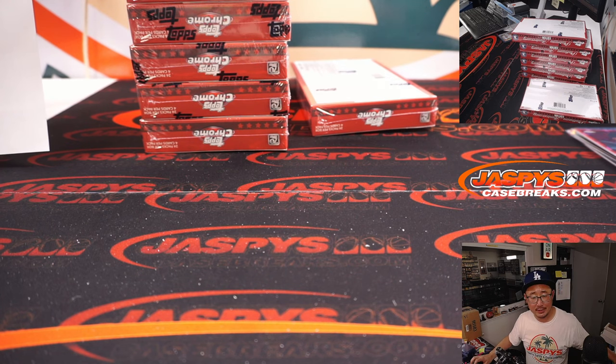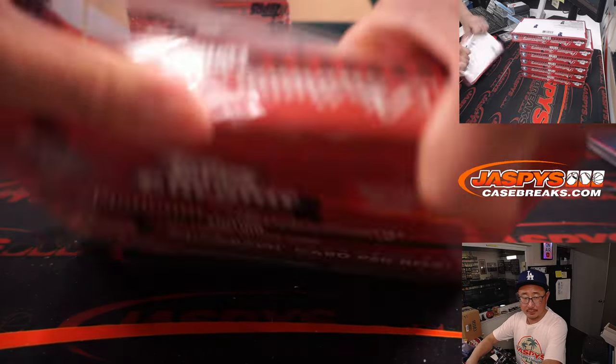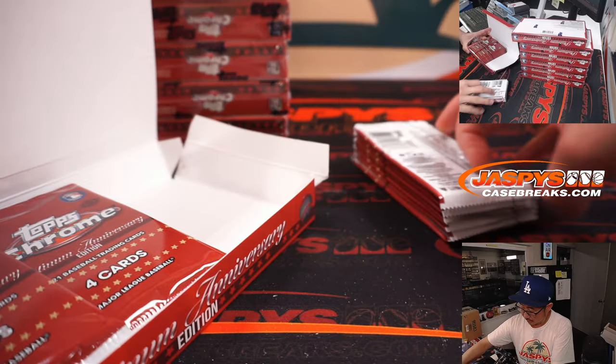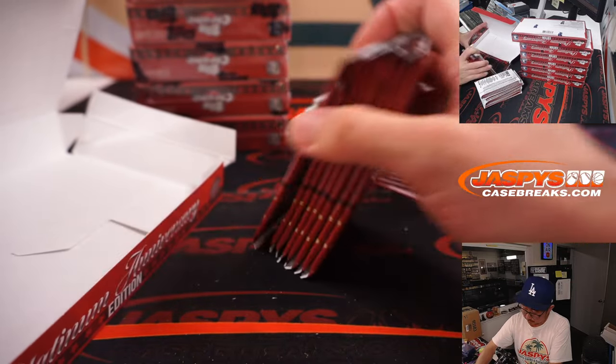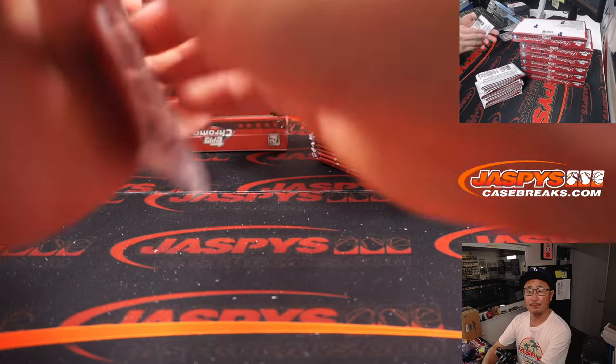Man, Kopech was cruising in this game too. Nick Madrigal in this game? We just got his auto. No, that's White Sox edition, but Nick Madrigal is a Cub now. That's right. How did Nick Madrigal do today with the Cubbies? Let's find out. He was not in the lineup today. All right, next box.